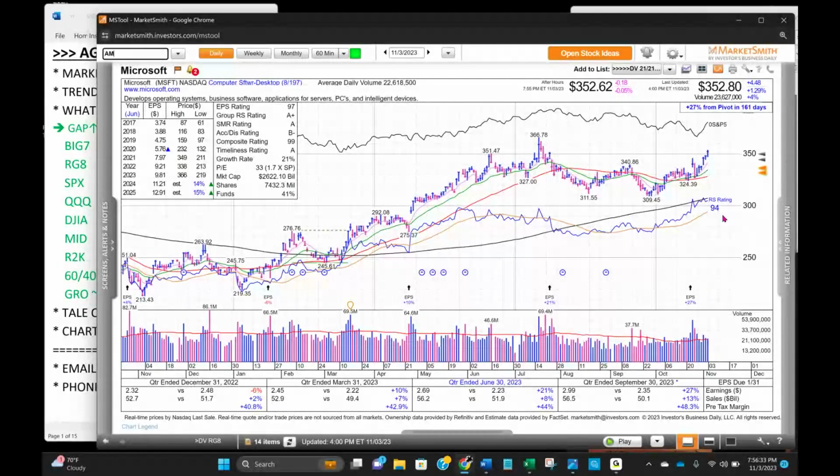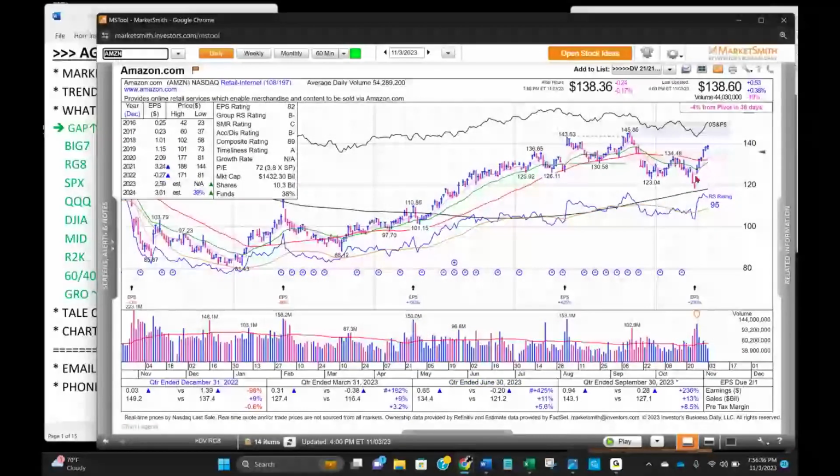Same thing with Amazon. Somewhat underwhelming, but a gap up, and 5 straight days up on the fourth and fifth day, you're probably not going to get the big gains that you got at the beginning. So look for a little pullback on this and then a chance for us to add to it.